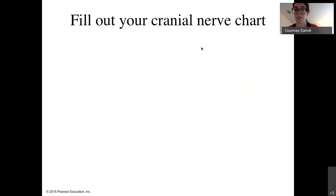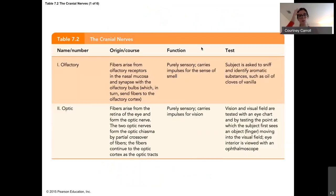You have that cranial nerve worksheet that's due. Okay, so your olfactory one is the first one. These are going to synapse on your sense of smell, so in the olfactory bulb. And the function here is purely sensory. This carries just our sense of smell. And the way you test that is you have someone smell something. Can they smell? Do they have a functioning olfactory nerve?